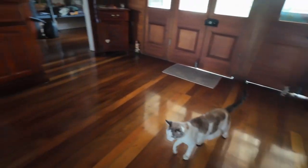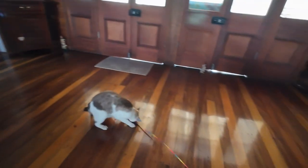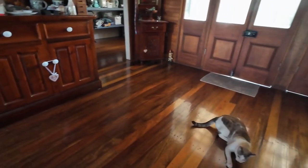She flies through the air with the greatest of ease. That daring young cat jumps higher than the trees.